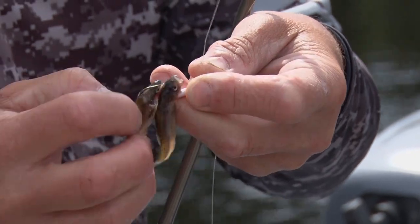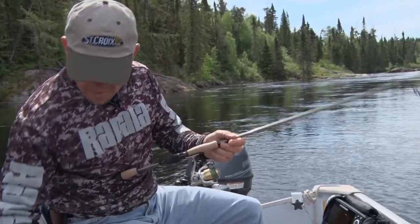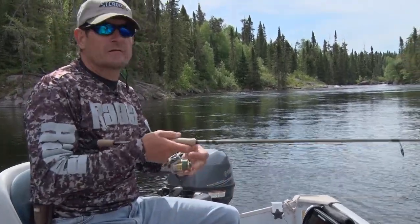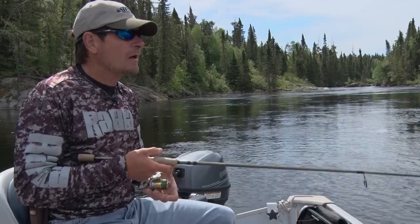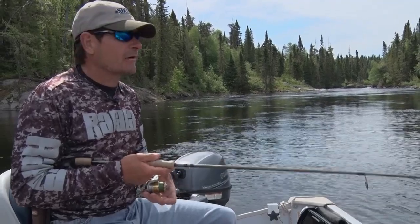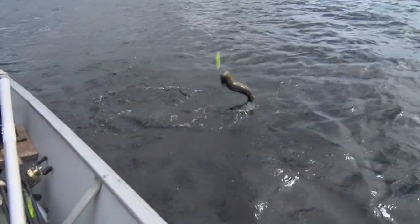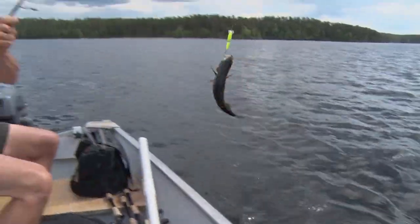Here's a little tip for you. Run double minnows on your hooks from time to time. You'd be surprised. Sometimes it triggers more bites. And also in these current areas up in Ontario, there's lots of artificials that'll work. I'll bring rattling crankbaits like rattling Rapalas along. Trolling small crankbaits along the shorelines or even casting them in these current areas can be very productive.